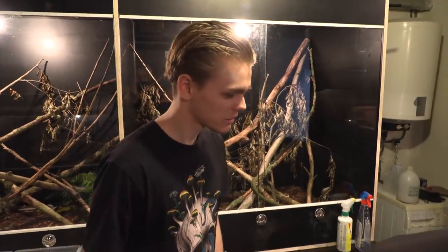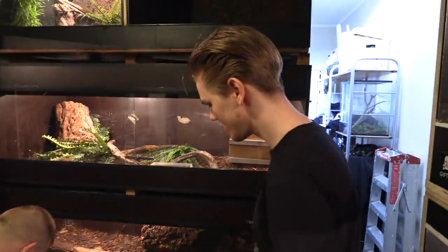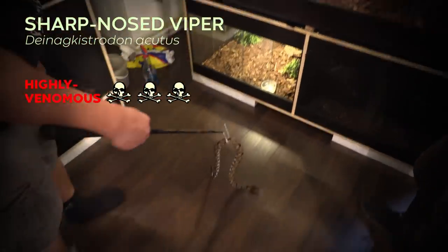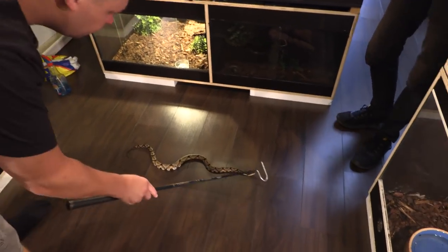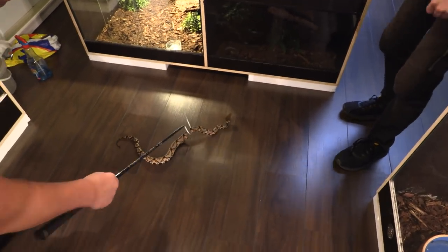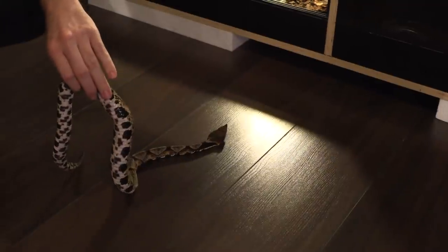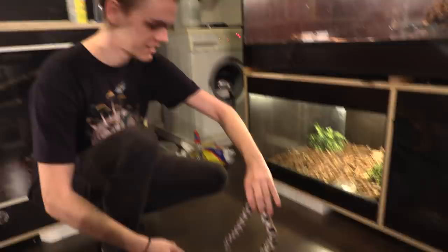Alright, what are we looking at now? So now Dan is going to take out the Chinese sharp-nosed viper. Oh, it already took a strike. It's a very friendly animal. Deinagkistrodon acutus. Some people call this the 100 pacer because apparently you can only take 100 steps after it bites you. But I don't think that's very accurate. You said this one is quite calm? Sometimes, okay.